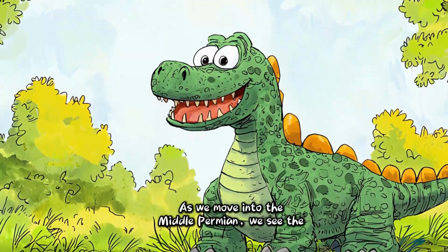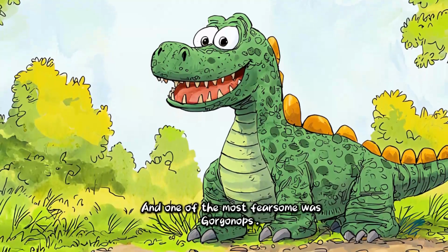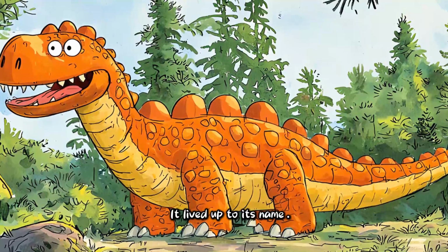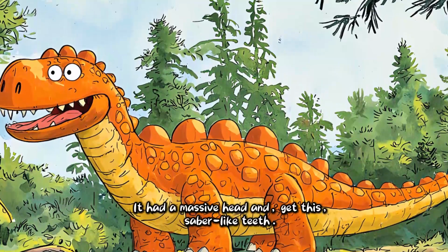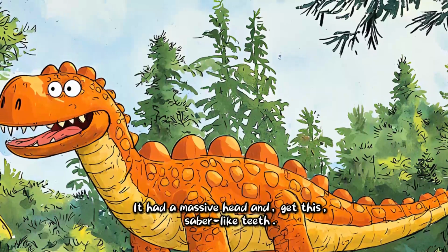Did its lineage continue to evolve? As we move into the Middle Permian, we see the rise of even more impressive therapsid predators. And one of the most fearsome was Gorgonops. Gorgonops, that name sounds pretty intimidating. It lived up to its name. This creature was the stuff of nightmares, reaching lengths of up to 3 meters.